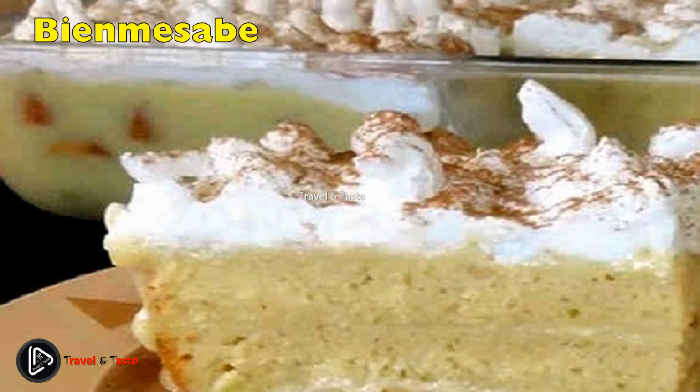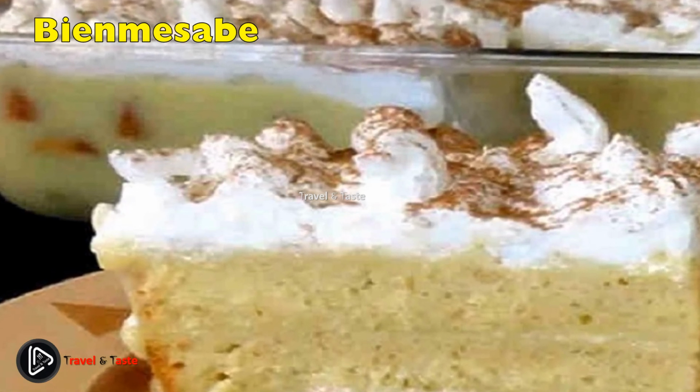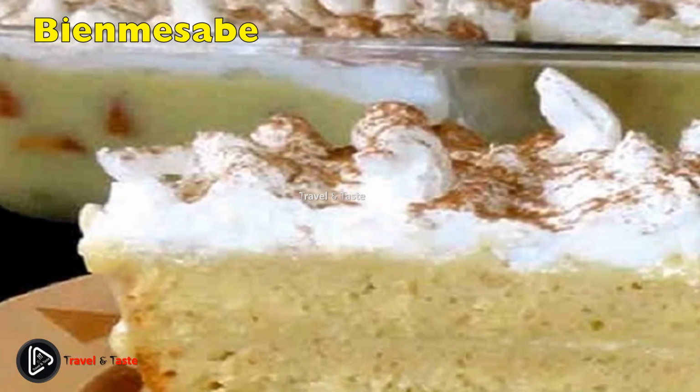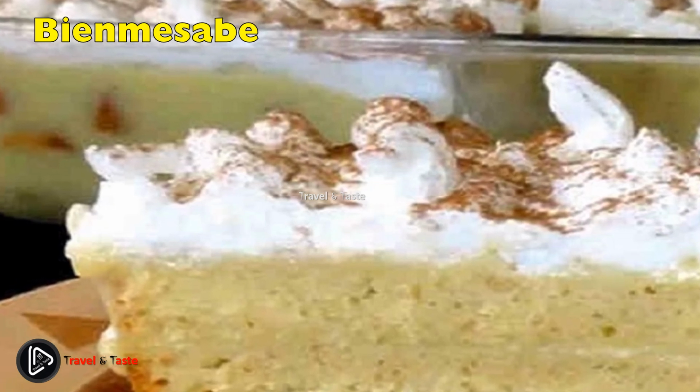The dessert is usually topped with meringue or whipped cream and garnished with grated coconut or toasted almonds. Bienmesabe has to be one of the most delicious and prettiest foods in Venezuela, and just wait until you try it. Absolute bliss.